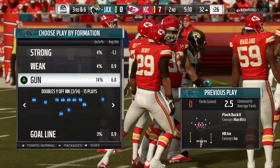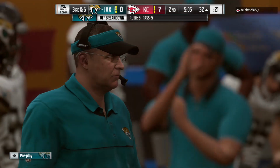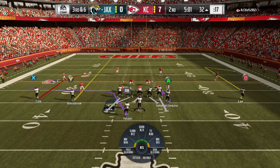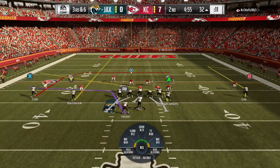Agreed, and they really needed that one for confidence, just to feel a little bit better. But I don't know if I would be daunted by them stopping me on one run. This drive has gone pretty well. I could come right back at them. So they need 6 yards here on 3rd down. They're 2 for 2 on 3rd down tries so far on this drive.